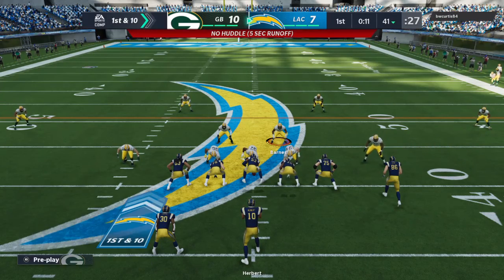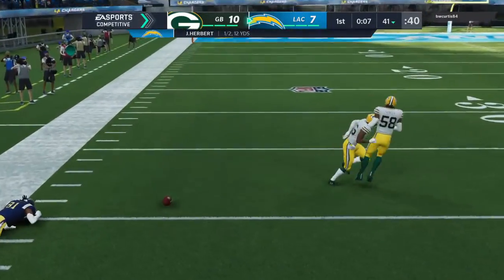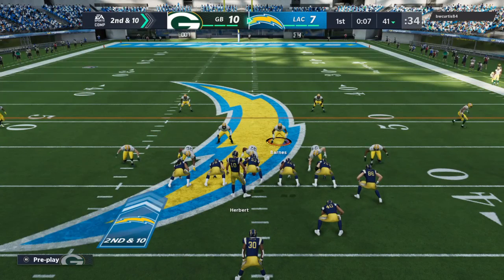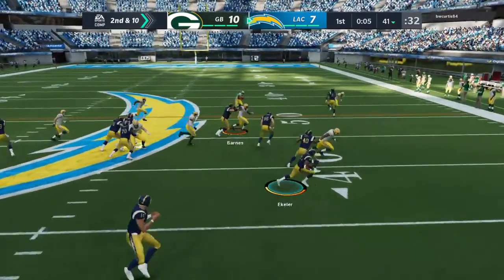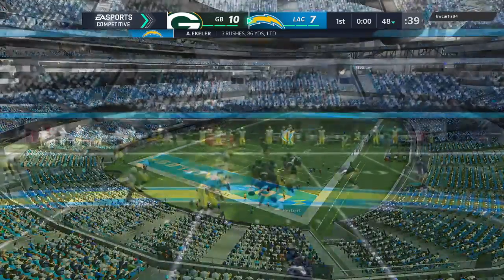16 yards right off the bat with a first down. And this will be incomplete. Physical play on the football there, and it's second down. Here now is 2nd and 10, again from the 41. King there defensively. Herbert will give this one to Ekeler. And he's going to bowl his way forward to the 48.